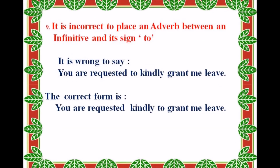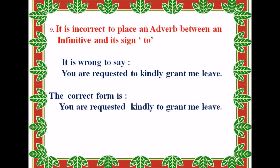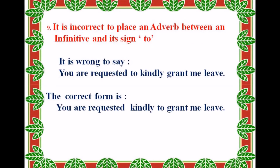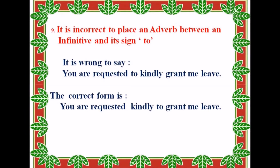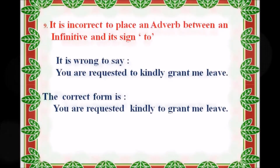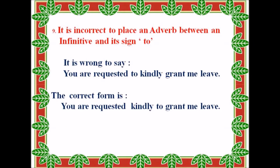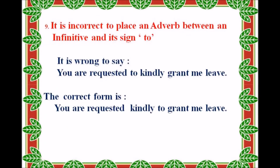It is incorrect to place an adverb between an infinitive and its sign to. It is wrong to say: you are requested to kindly grant me leave. The correct form is: you are requested kindly to grant me leave.